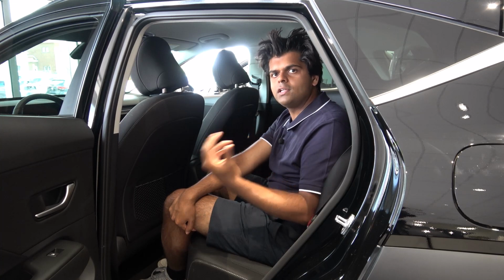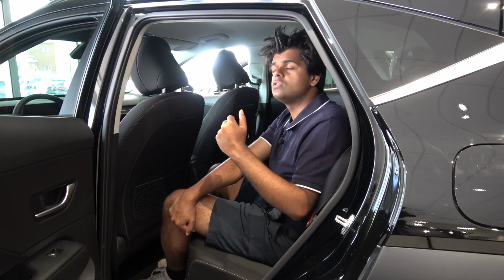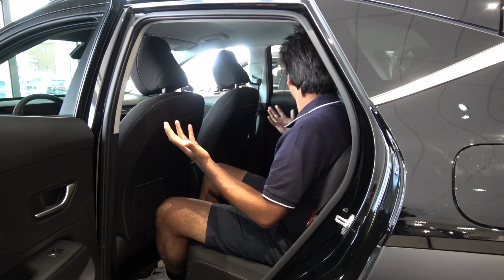I think this was the primary advantage compared to the previous generation, because we saw that the exterior looks physically bigger than the last generation. So I think the results are shown in the interior. Right, everyone, rear seat of the Hyundai Kona.